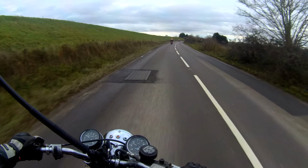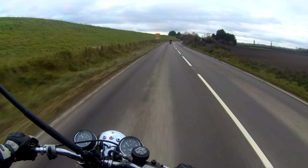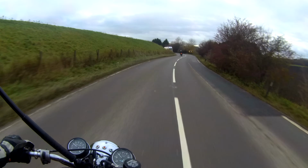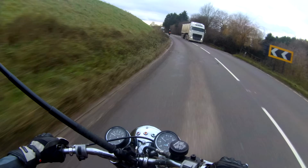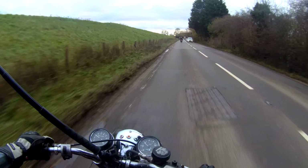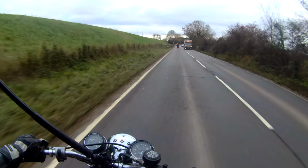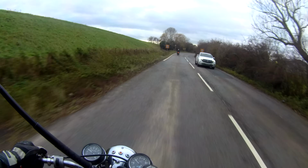So after this fantastic ride, we're now making our way back. We're going to take these bendy roads again, which will be fantastic. Before we get to hand this back to Mick and the lucky owner of this fabulous machine, I'm just going to get the chance to take a few bends on this fen road just to finish off what has been a wonderful day.